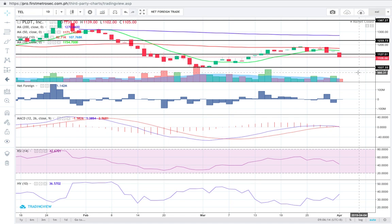For those who have PLDT, make sure that you respect your trailing stop loss. And if you don't have one, make sure that you calculate it immediately. And how do you calculate your trailing stop loss if it's only now? If you're calculating it late, here's how you should do it.